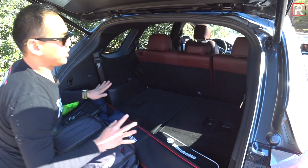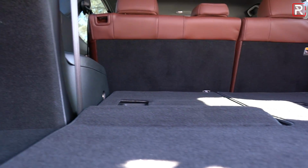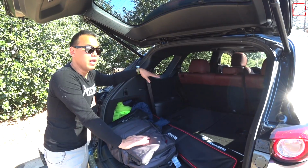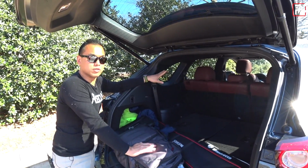And then when you do that, this expands to about 38 cubic feet of space, which is again, not much larger than what you get in something like a compact crossover, like a Subaru Forester or a RAV4, for example. If you fold down the second row again, you're going to get around 71 cubic feet of space. So again, about 10 to 15 less cubic feet of space versus most of the competition.